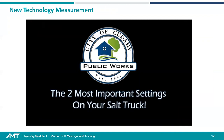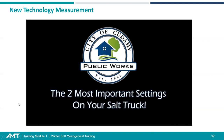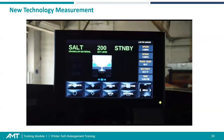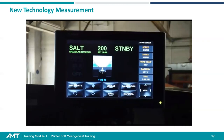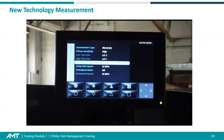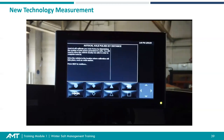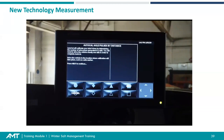Hey guys, I'm Jonathan Schultz from the City of Cudahy Public Works. I'd like to show you the two most important settings you need to check when you're getting your salt trucks ready for the season. First thing you need to check is ground speed. You can go to the lower right to calibration menu, ground speed, and down to axle pulses. You can use the auto cal feature. You'll drive exactly 1 mile and it will record your axle pulses per mile, and it'll figure out the vehicle speed that way. This truck from the factory was reading 10 miles an hour too fast when we're applying salt.